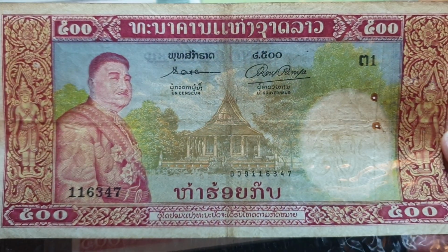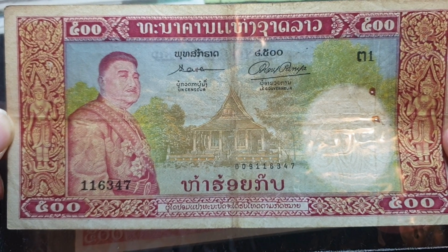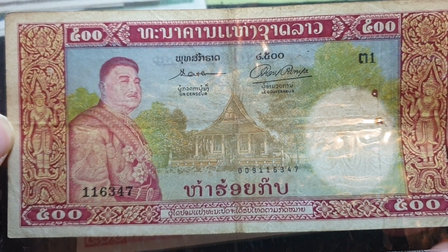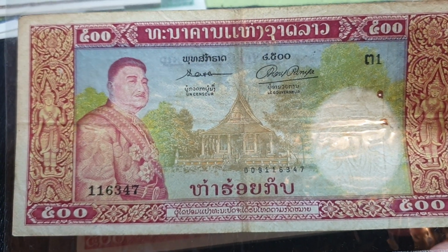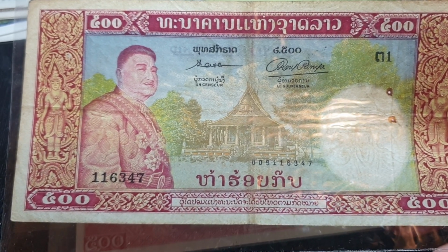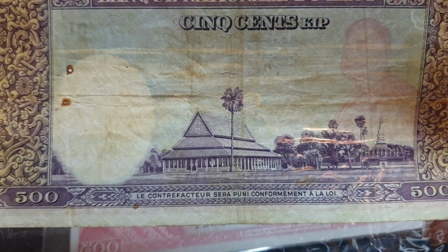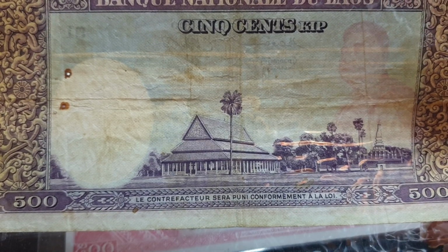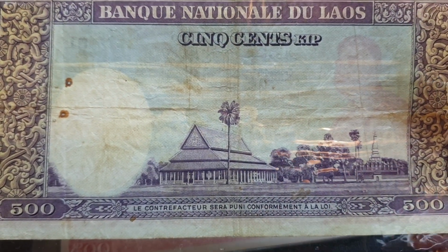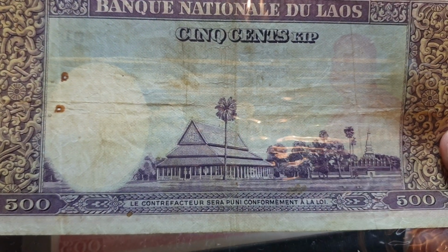It's a bit harder to actually get uncirculated ones of this because of the high value of the actual banknote. It's about $5, so you're probably talking about $50 to $100 now, which is quite a lot of money for a poor country. And on the back, we have a temple, Luang Pagoda, in Vientiane. Sorry, getting confused with Luang Prabang, the city, and Luang Pagoda in the capital city.